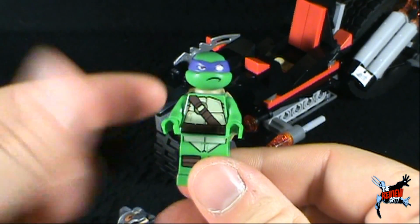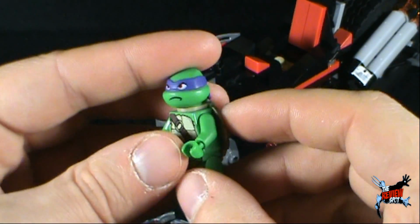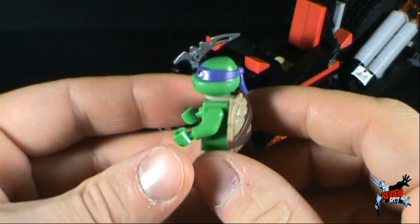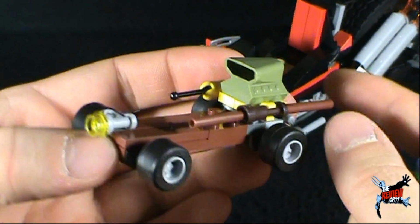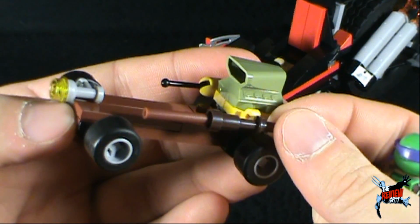I love these minifigures. And now that this is the second review that I've done of them, I really love Mikey. And Donatello is just as cool. He does come with a weapon. He comes with his trusty bow, which I've got clipped on the side of his scooter. The instructions indicate that you can have it clipped on the side if you wanted to.